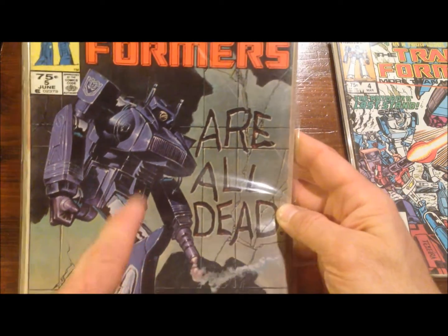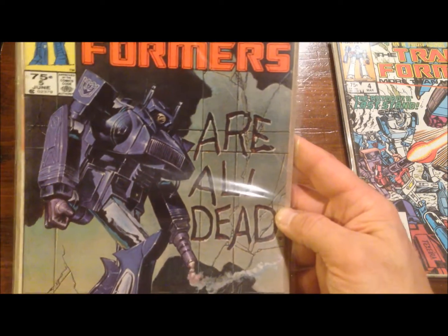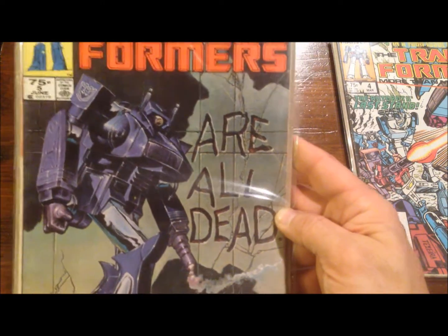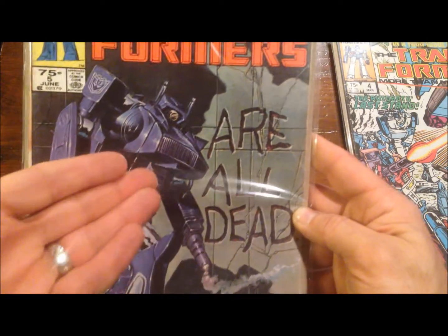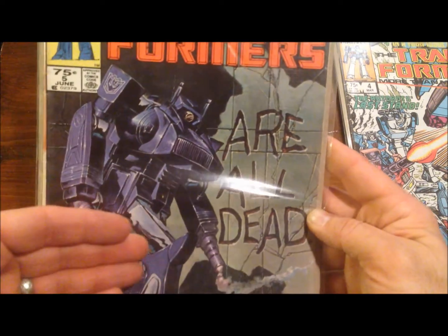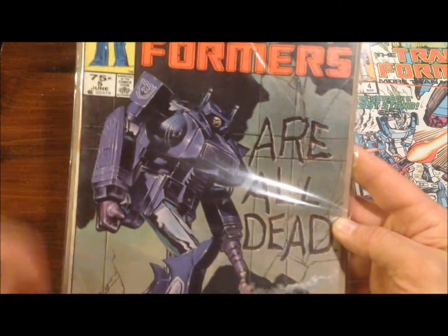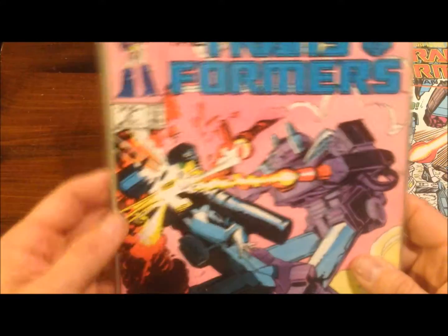In the comics, Shockwave was cold, calculating, bloodthirsty, and was always trying to kill and overthrow Megatron because he thought he could lead the Decepticons better because he was a better leader. And actually, in the comics, he was a better leader because he was a lot more logical and a lot more brutal. His plans worked better.